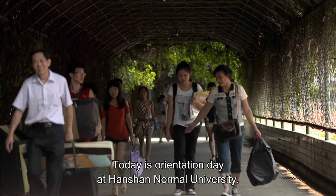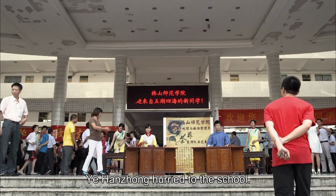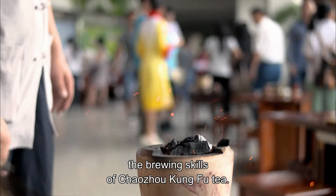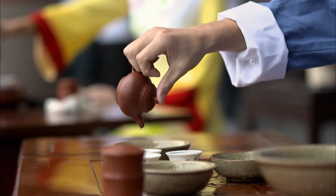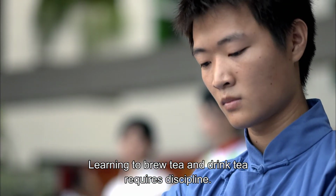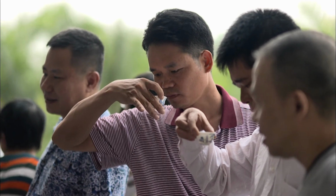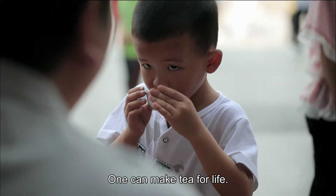Today is orientation day at Hanshan Normal University. Ye Hanzhong hurried to the school. He hopes to guide his students and perform for the new students the brewing skills of Chaozhou Kung Fu Tea. Learning to brew and drink tea requires discipline. Have some tea. Once your heart and mind is calm, you will find that charisma. Making tea is a good thing, a happy thing. One can make tea for life.